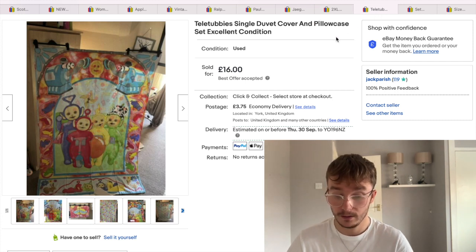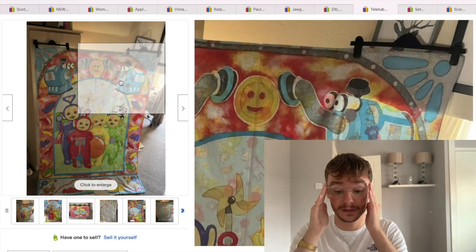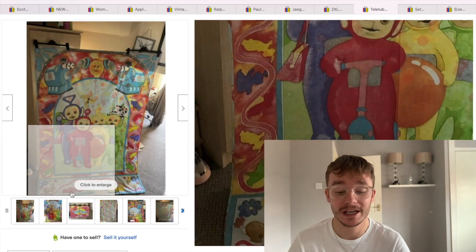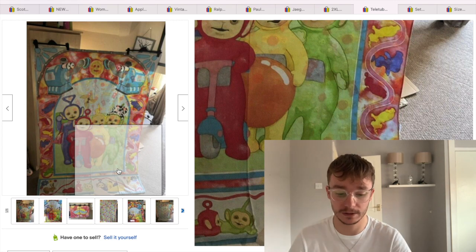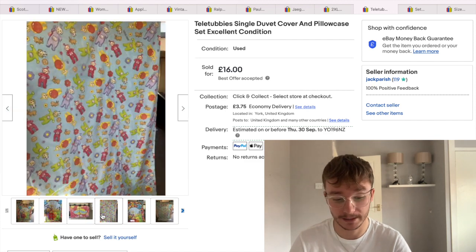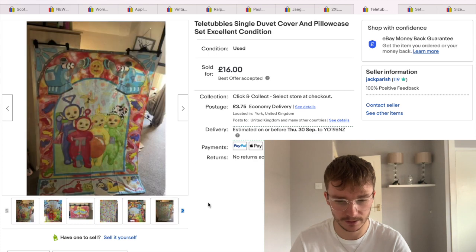After that, we've got a Teletubbies single duvet and pillowcase bedding set. Very difficult to photograph. So as you can see, my old room in Liverpool had sloped eaves, and it was very difficult to hang it up in a space that was actually long enough. So as you can see, the bottom of it was on the floor there. But I did manage to get some better pictures. I don't know why I chose that one as the first one. That's the worst picture there is.